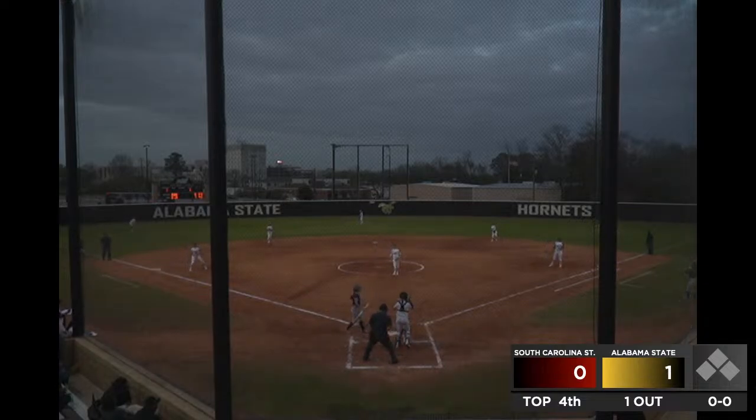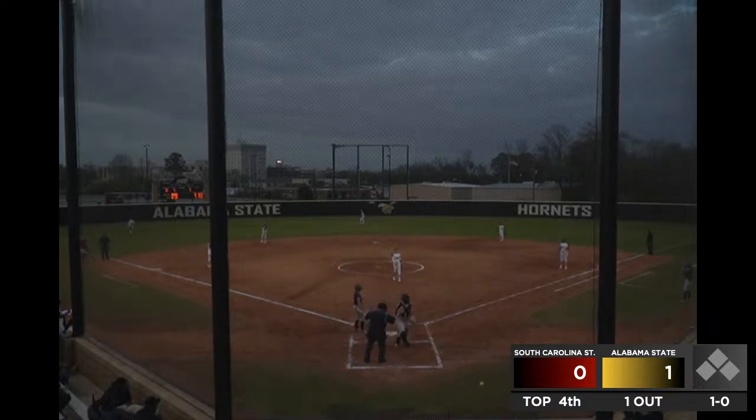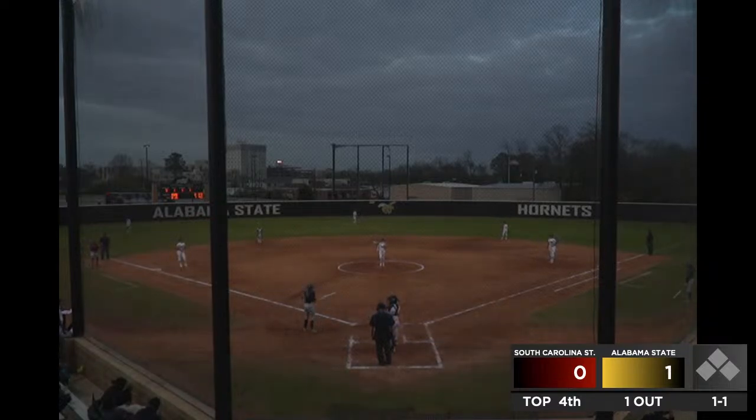Greenlee with the first pitch. Called ball. 1-0 the count for Hendricks. And Greenlee with the 1-0 is fouled back. Strike one. One and one the count. One out.